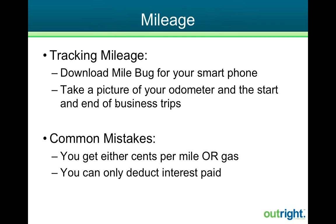You can also use the Outright app. We actually have a way to add mileage. So if you go to the expenses tab in Outright, you can add mileage from there. You can also add it in Outright's mobile app. We have an iPhone app that you can get from the store, and you can track your mileage there and put it in.